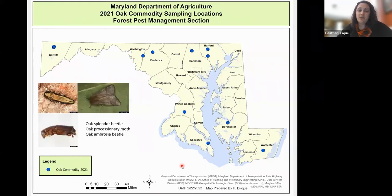And then finally, with our oak pests, not only do we look at diseases, but we looked for new oak pests: the oak splendor beetle, oak processionary moth, and oak ambrosia beetle. You can see the 10 sites across the state. We did not find any of these across the state.